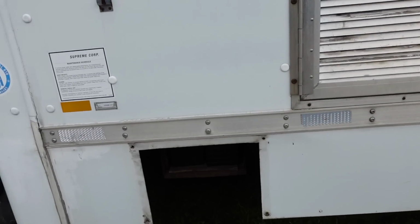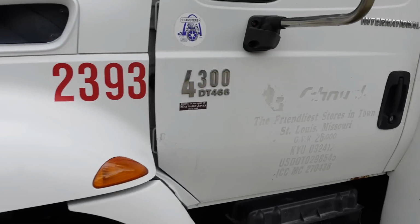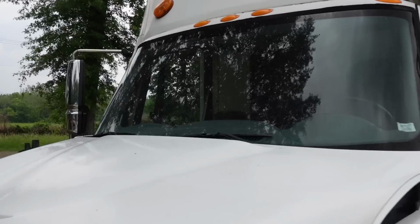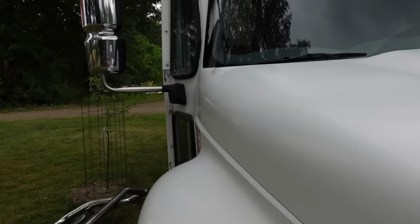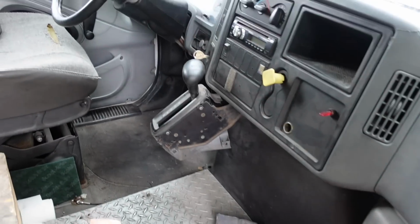Alright, so that's it. Like I said, you can see the cover I took off for the batteries. We got main batteries and the air tanks there. But anyway, that's the outside of the truck. Let's jump inside real quick, and I'll show you guys kind of what the plan is. So we got a little jump seat here we'll remove. This is the interior.